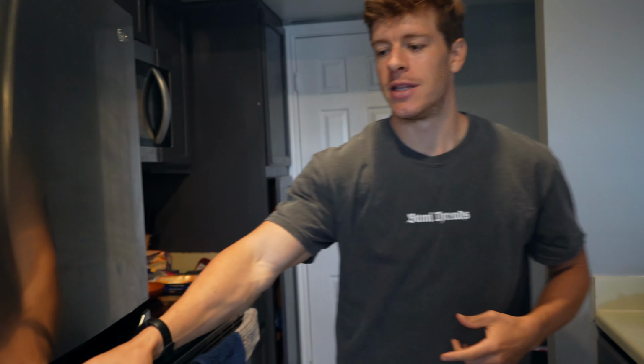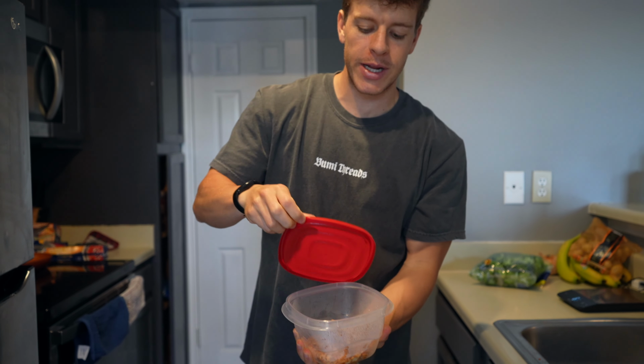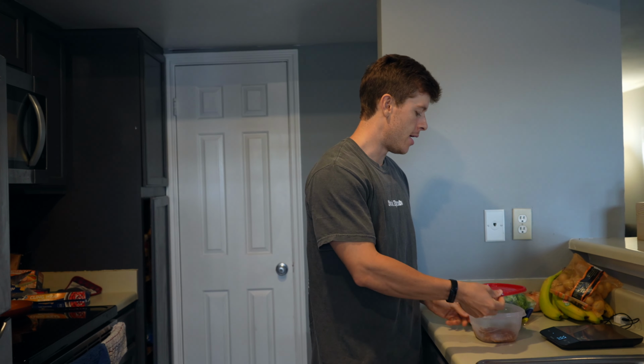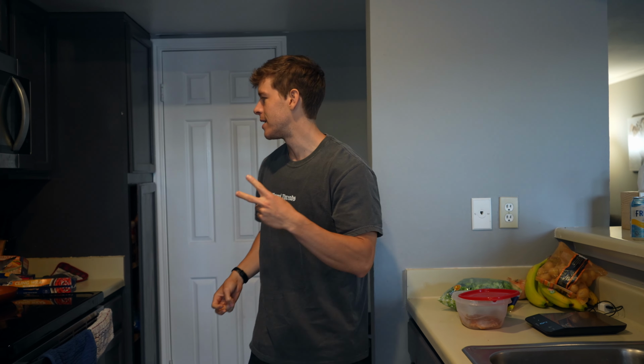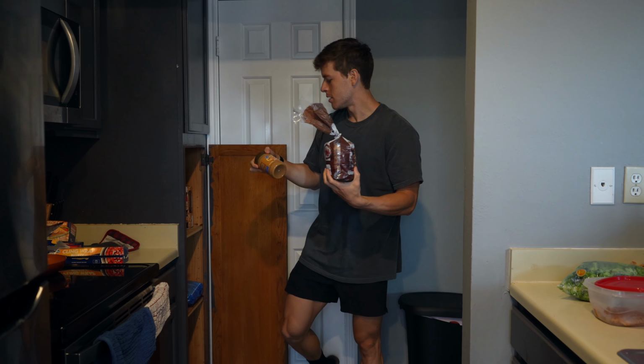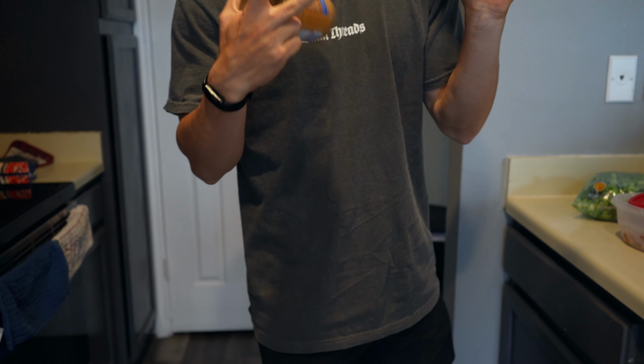Then also, in addition to that, we have the rest of our chicken. So I did measure this out already. We heated some chicken up this morning. We have 2 tenderloins right there, which will be 5 ounces of chicken. And then, I'm trying to think of what else. Oh, we get 2 rice cakes and some peanut butter. So we got chocolate rice cakes, some peanut butter. So we're gonna use 2 chocolate rice cakes, 15 grams of peanut butter, and that's meal number 2.